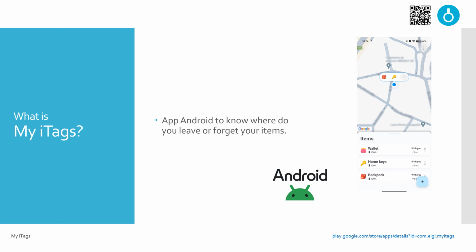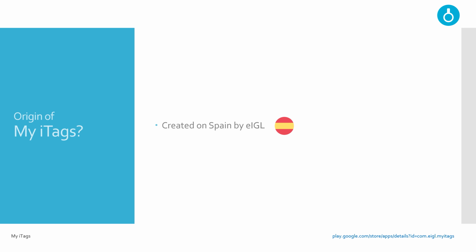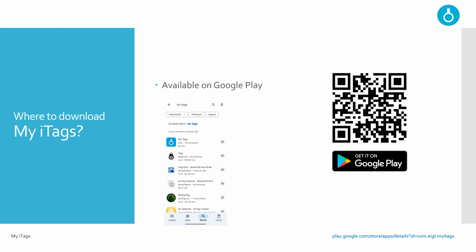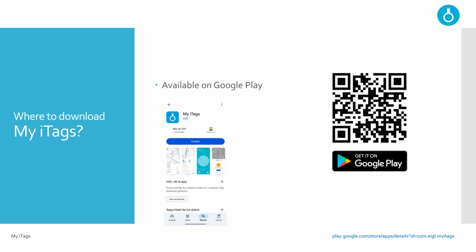Where did this new app come from? Who created it? Well, it was developed by a Spanish developer named iTags, so yes, it originated in Spain. Later, we'll share a story or two about him. To download it, you can do so from your Google Play Store. Here on the right, you have a QR code to go directly to the link. I'll show you a video so you know how to find and download it.